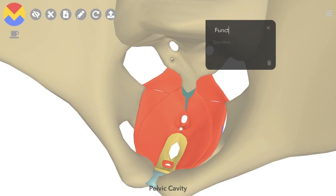Their main functions are to support the abdominal and pelvic viscera, to maintain continence of urine and feces, to assist voiding, defecation, sexual activity, and childbirth.